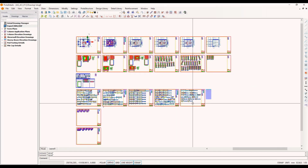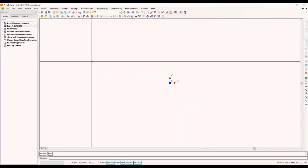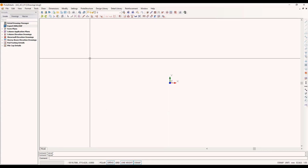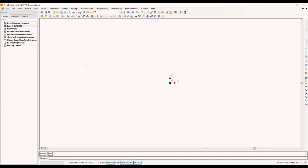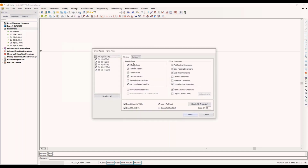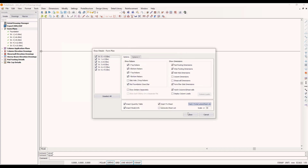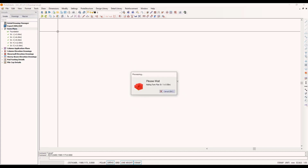Okay, I just close this window and I will open up a new drawing here now. Oh, sorry. I will open up a new drawing here. Well, now I will draw all the formworks of this project on the sheet that I have just created. For this, I just right-click. I'm using the structure tree over here. I right-click, I select draw form plans, but this time I just change the sheet to the new one that I have just created. It's immediately available, as you can see, and I have entered the prefix here. And I said okay, and just like this, I click draw and pick an insertion point, of course.